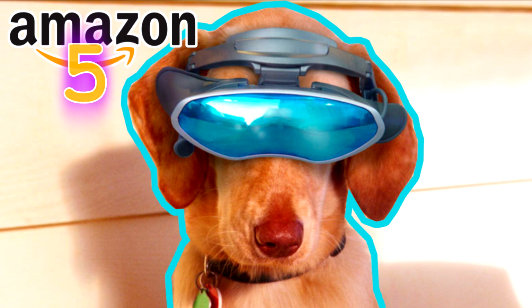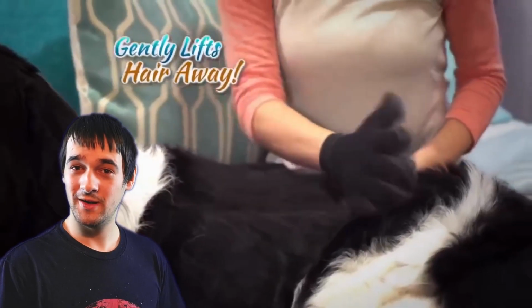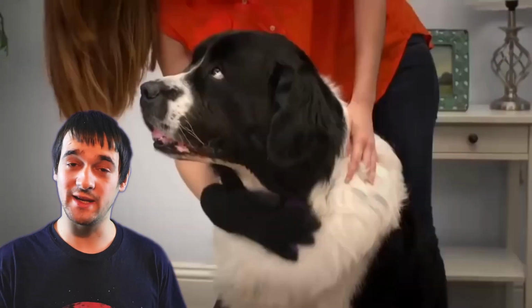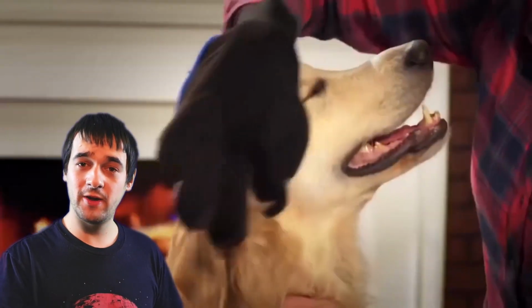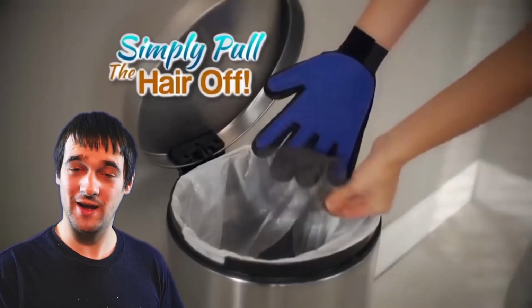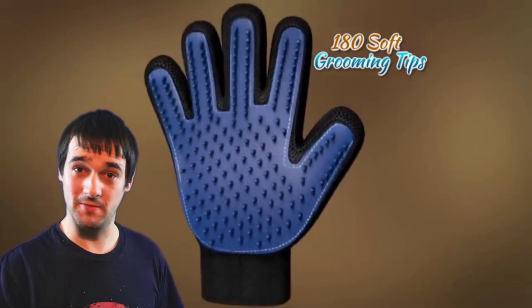Number 5, the Pet Grooming Glove. This simple but handy tool is another thing that can help keep your house clean. Simply by wearing this glove and grooming your dog as if you were fussing him, this will help to collect the loose fur that your pet has, which just means that there's less fur to go around your house. So essentially it's solving the problem before it becomes a problem.